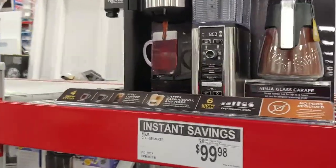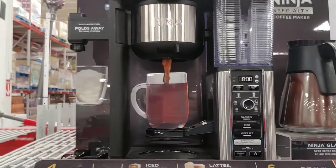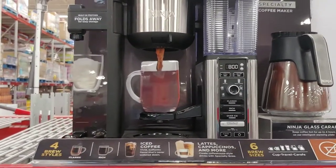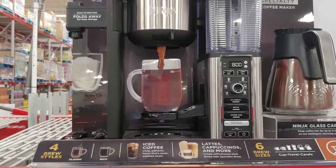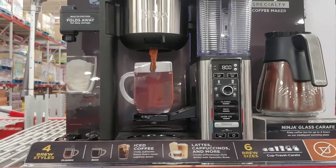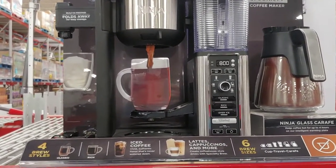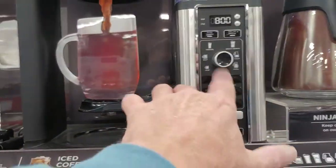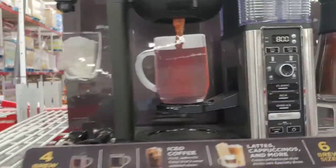Coffee makers, if you're looking for some of those, they have instant savings also. We have the Ninja coffee maker. My goodness, this looks like it needs assembly instructions on how to use it. What in the world are they doing with making coffee? Look at this thing. Look at the buttons. Look at all the little doodads. I'd go nuts. In the morning, I don't have time for all that. I just want to make a cup of coffee like that.